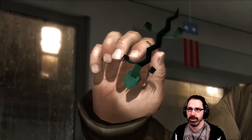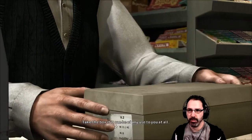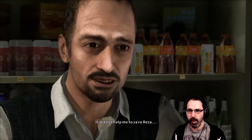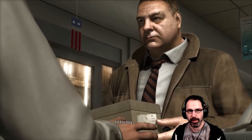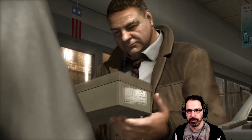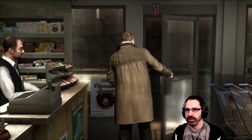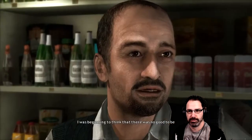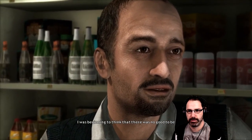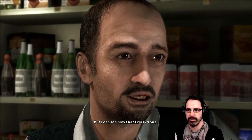Origami. Please, take the box if it can be of any use to you at all. It did not help me to save Reza, but maybe it will help you find the other little boy. This box has his father's fingerprints all over it. His father must be the origami killer. I was beginning to think that there was no good to be found in this place. I can see now that I was wrong.